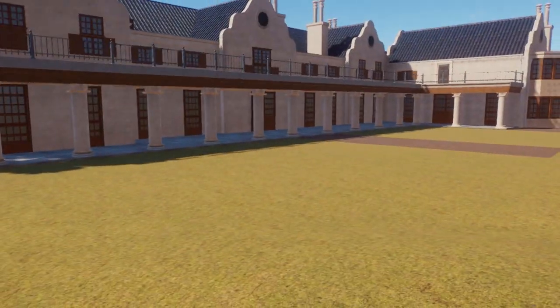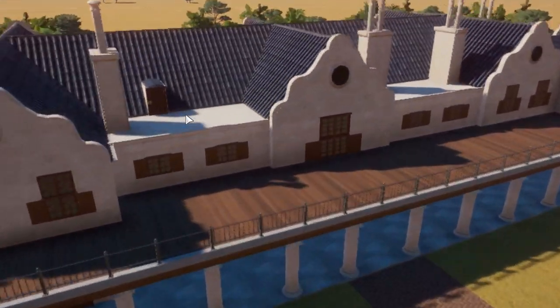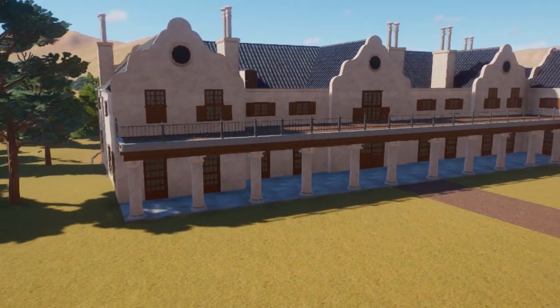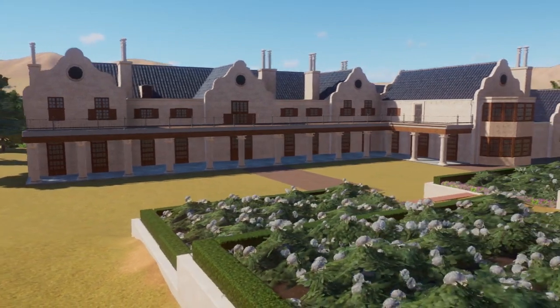Yeah, that's pretty much it for the actual house itself. That's all the features I wanted to show you. I did that little door to get up here, I guess, but I don't know why. Something goes wrong. Yeah, that's it.